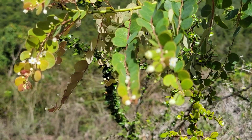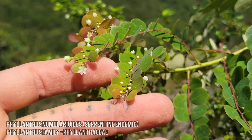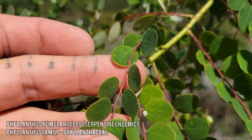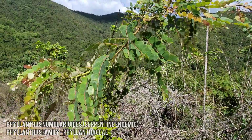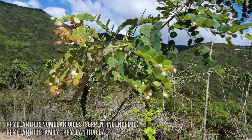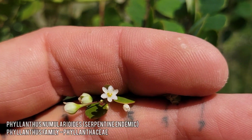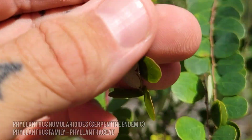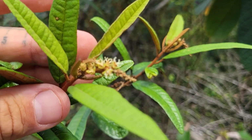What the shit? Oh, look at this guy. Look at that. Interesting Phyllanthus. Alternate leaves, almost trying to pretend that they're pinnate. Wonder who that guy is. Here's that flower. You've got your six petals. Oh yeah. Look at this goddamn guy.